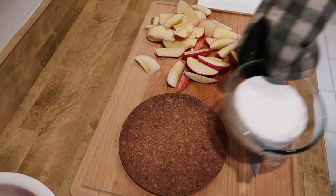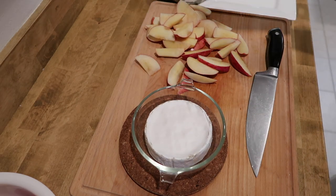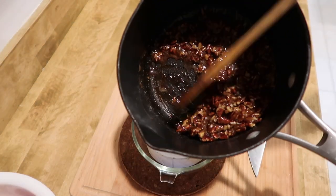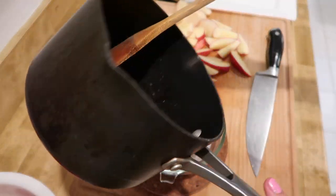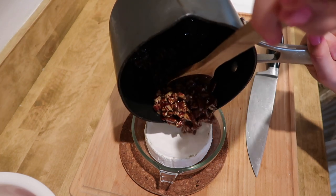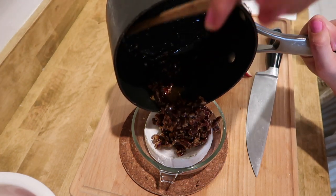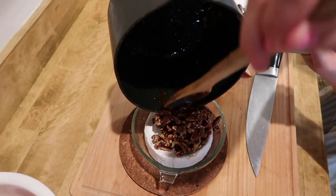And then the brie is coming out of the oven. I'm gonna pour this glaze on top. And I think they were walking in the door as this was coming out. So they were hungry and it just smelled amazing in the house. And it was gone in like 5 minutes. It was so good. So I definitely recommend this.